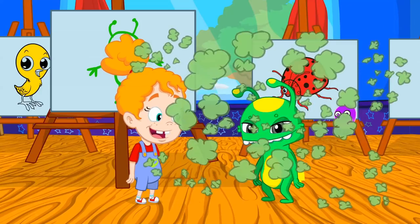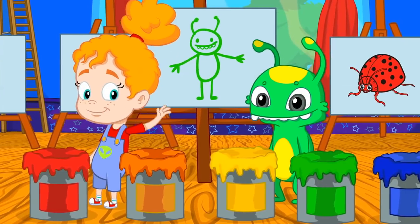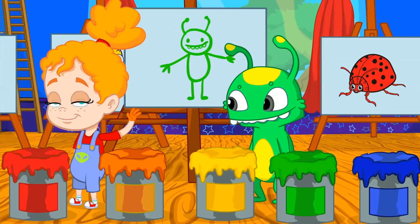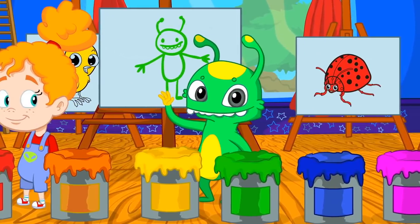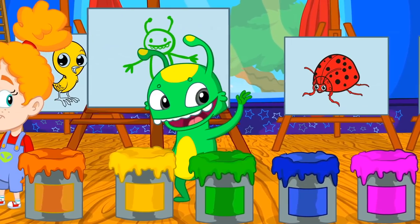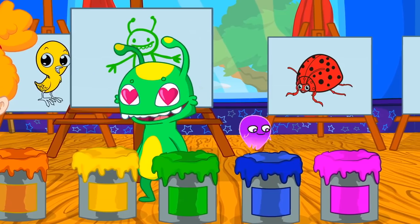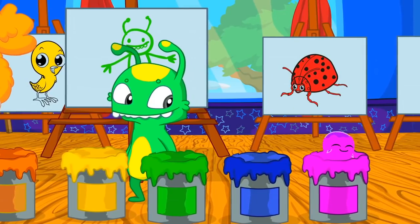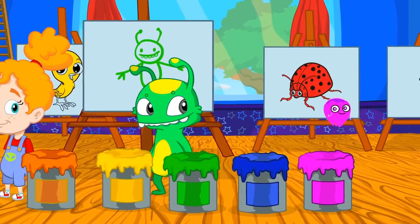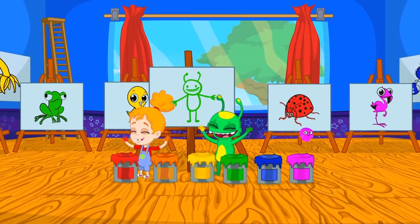Last time. Red, like a ladybug or a strawberry. Orange, like the beautiful fox or the delicious tangerine. Yellow, like chicks or bananas. Green, like a frog or the inside of a kiwi. Sure, and broccoli. Blue, like the baby shark or the blueberries. And pink, like the flamingo or the pitahaya. And like Pops. Learning is so fun.